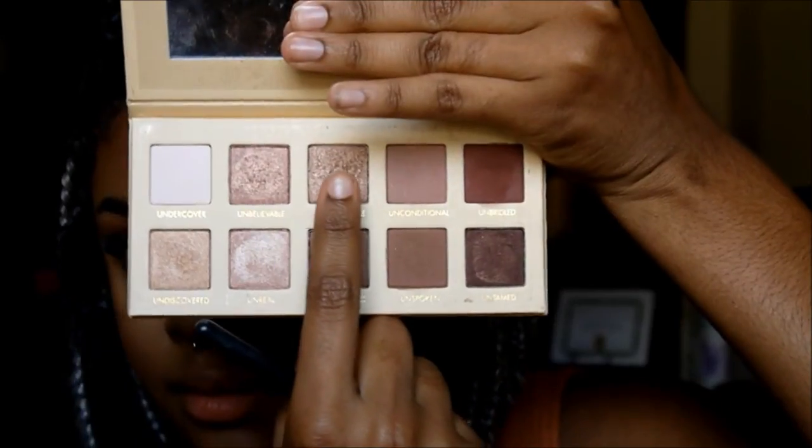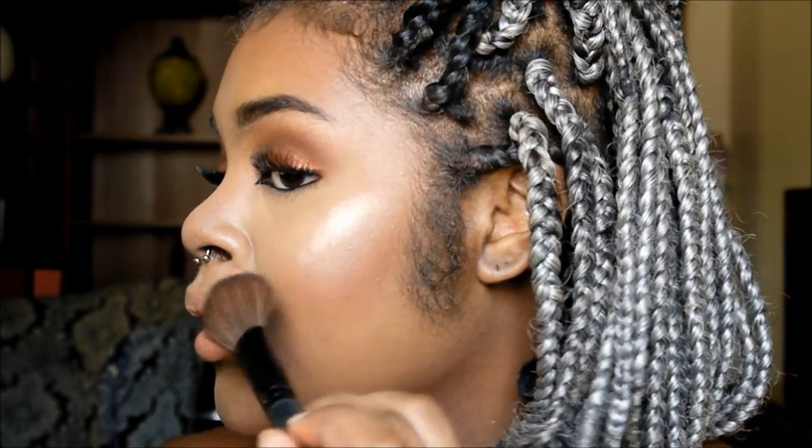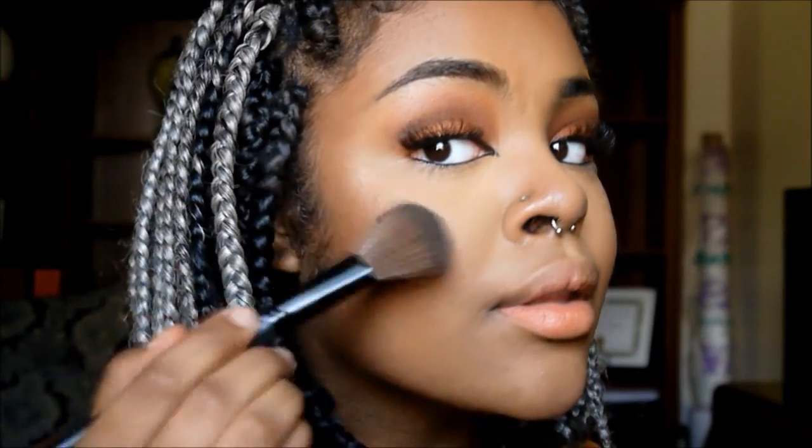For highlight today, I'm trying something different. I'm using an eyeshadow from the Lorac Unzipped palette, and I'm also applying it with a fluffier brush that you would usually use for blush. I just found that using a fluffier brush helps it blend into your blush, your contour, basically anything that's going to be on your cheek. It helps it blend in a lot more if you use it on a fluffier brush.